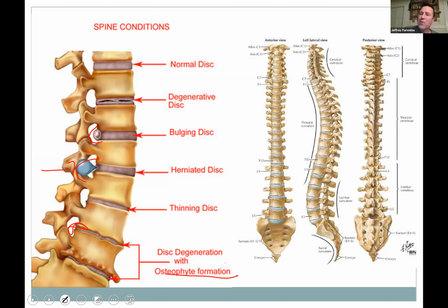Osteophytes are little bony formations. I can see a bunch of those on my MRI too when I looked at my back, but you have a little growth of bone, which is not going to cause a problem unless it's going into these canals. And we're going to know the name of these canals. You see right here, these holes. When you put vertebrae together, they make these holes. They're called intervertebral foramina.